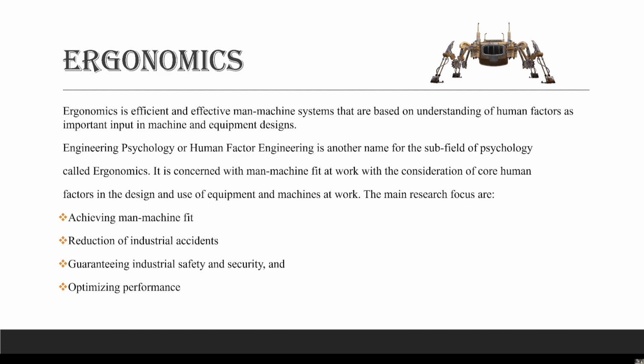We have guaranteeing industrial safety and security. The effective use of machines can definitely guarantee industrial safety, as a lot of measures will be put in place, and the work of man in fronting the activities will definitely be in a safer mode. So we have optimizing performance. The combination of both man and machine definitely will optimize performance. So we have that as that.